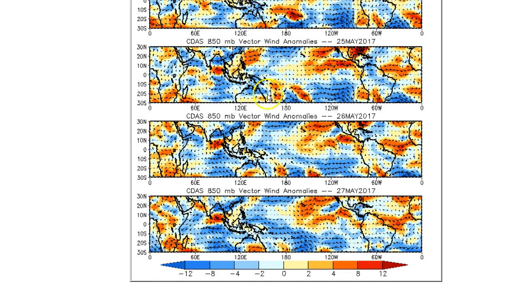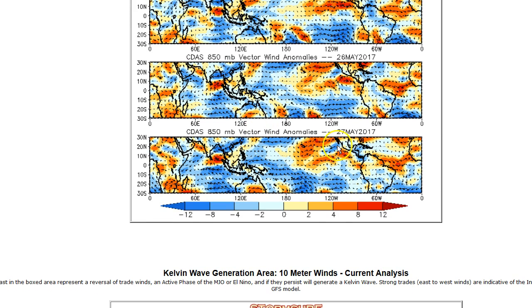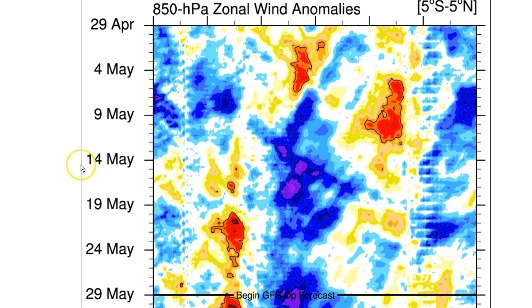We just go day by day by day. The trend generally looks by the 27th of May to be building easterly anomalies. So that is another piece of evidence suggesting the inactive phase of the MJO. Here's yet another way to look at that.